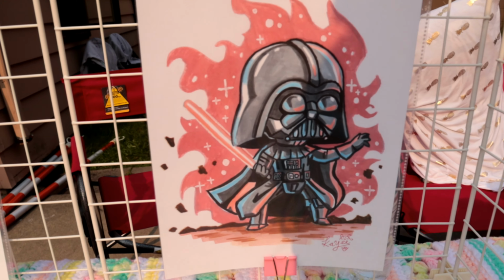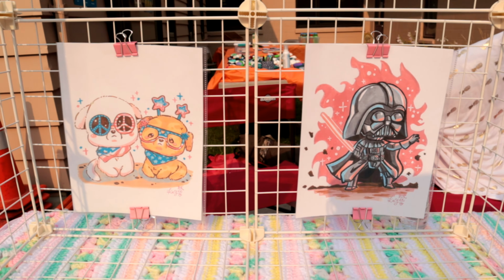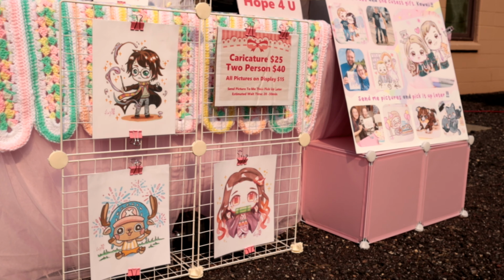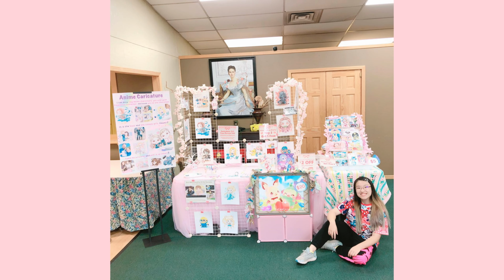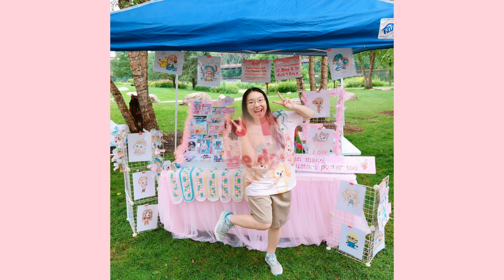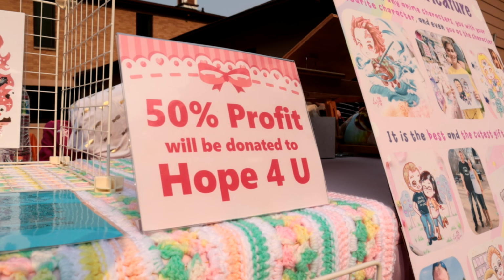No, actually, it is a wire shelf I bought from Amazon. I really like this shelf because it is so modular and super easy to assemble. I can rearrange it differently depending on how the organization wants me to set up, which is really nice. I love it. And we are going to donate 50% of profits to Hope for You.